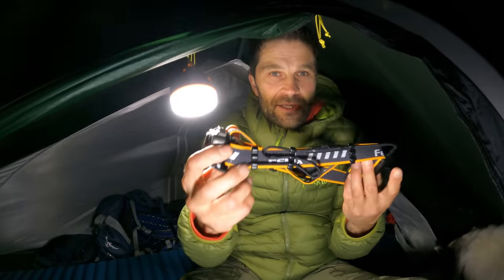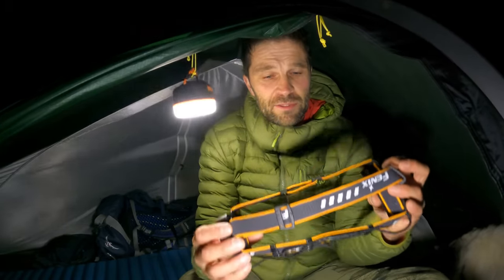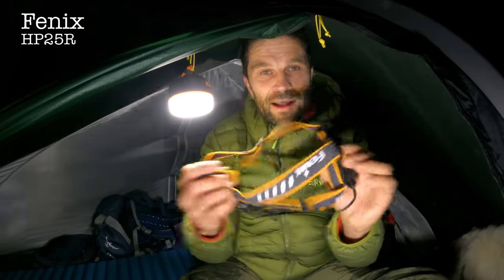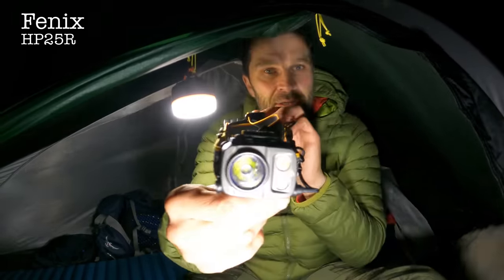Anyway, I'm going to take the dog out, we're going to stretch our legs for a little bit, and then we'll come back in a bit to make a cup of tea before bed. But I'm going to take this head torch out. I've been using it a couple of times over the last few weeks, and it's pretty damn awesome, to be fair. It's the Fenix HP25R. So it's got a battery on the back, and then it's got the LEDs on the front.